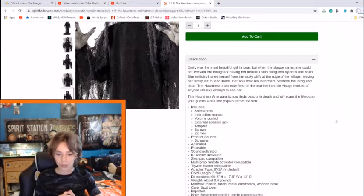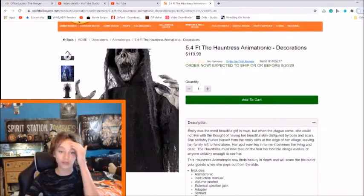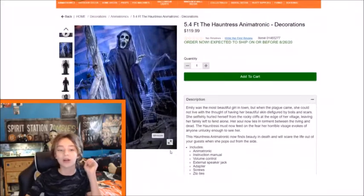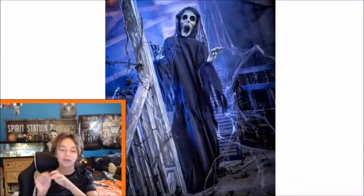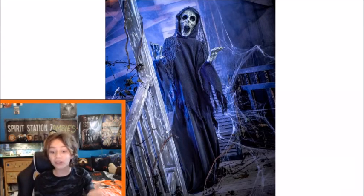The product sounds are just screams. She doesn't have dialogue, it's just screams. But I think that's even better than having dialogue, because something that's a kind of jump scare and is lunging, it would be better if she just screams and doesn't have dialogue. But this is a really unique animatronic.